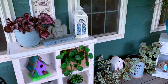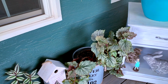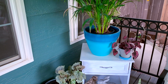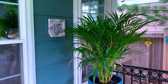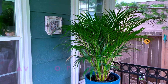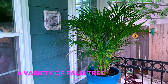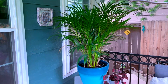We have more plants over here, wandering Jew and a Rex begonia with these beautiful silvery green leaves. And then another Rex begonia here with the red tones. And we have a, oh my goodness, it's not a fern. I think I made this mistake in my last video of my porch. I'm going to show the name of this plant up here. It's a tropical plant, as you can see.